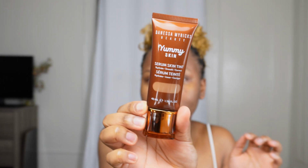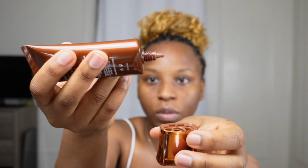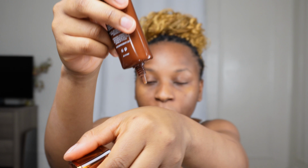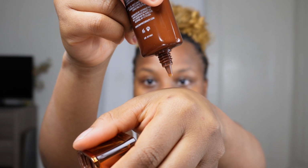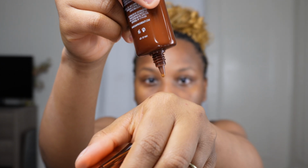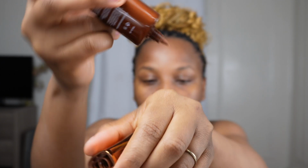Okay, let's open the package. Ooh. So it's basically like a CC cream, BB cream kind of thing. I used to love BB creams. I'm just opening it up. Okay, oh, okay, a little bit. It's watery now. I don't think I'm squeezing it. I'm literally not squeezing it, and this is what is happening. Camera focus. But yeah, I'm not squeezing it or anything, but this is what it's looking like. And tap. Okay. Looks like it's my shade.